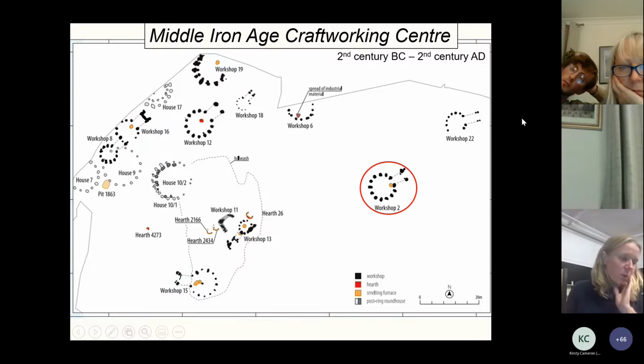So I'm going to focus on a couple of these 5 iron smelting workshops with in situ furnaces to give you an idea of their layout and design. I'm going to start with workshop number 2.